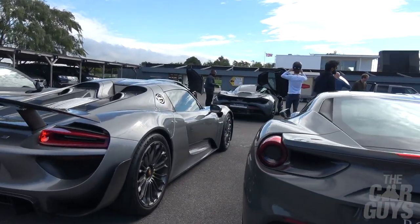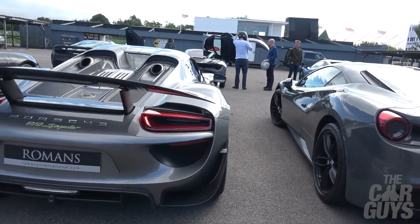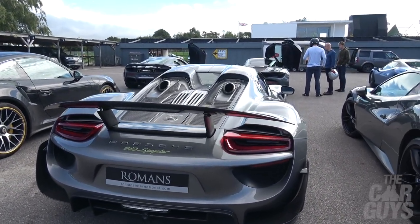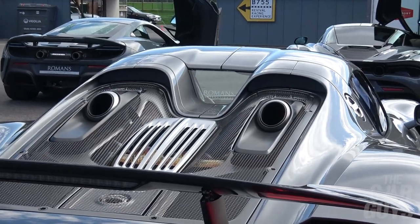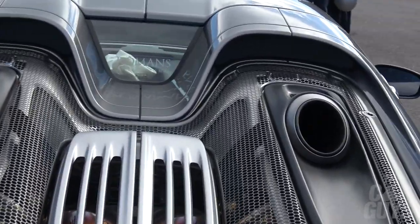918 Spyder. What have we got here? Ooh, tasty. Look at that bad boy. Watching this thing come out of the pits earlier, it absolutely shot off like a rocket. This is a stunning car, isn't it? Look at those exhausts. And look at the cool colour of that. Look at that. Oh, yeah.